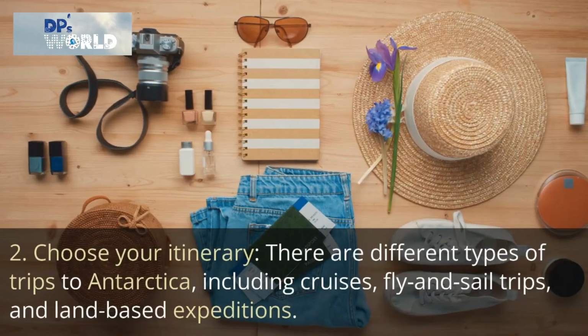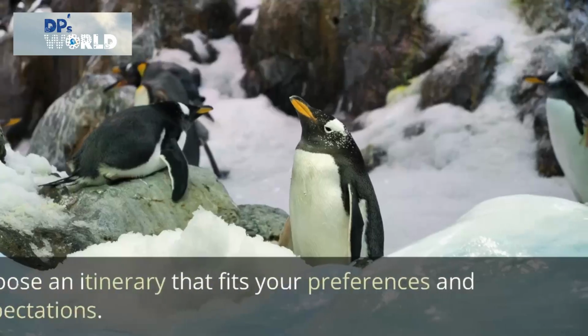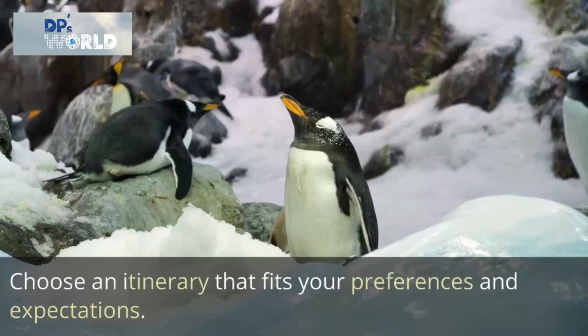2. Choose your itinerary. There are different types of trips to Antarctica, including cruises, fly and sail trips, and land-based expeditions. Choose an itinerary that fits your preferences and expectations.